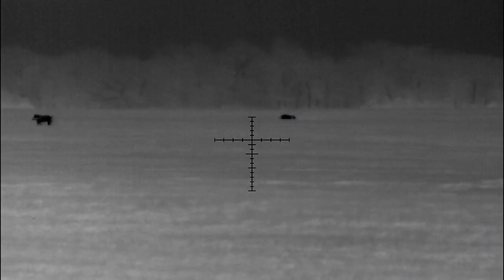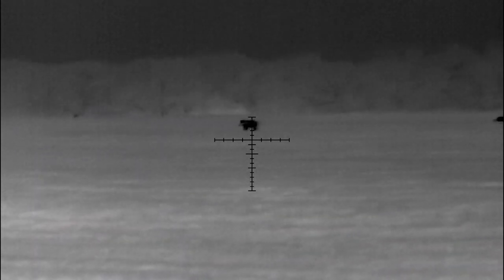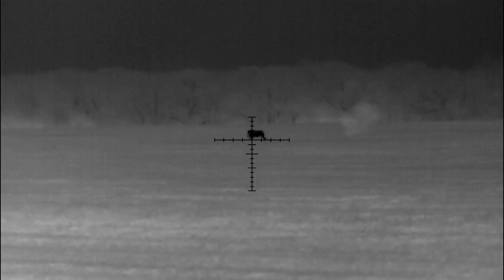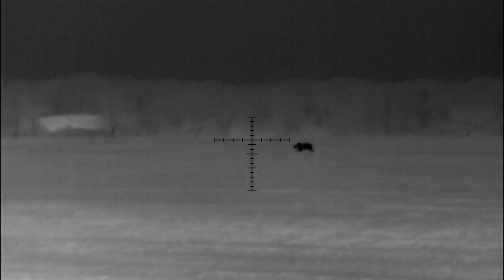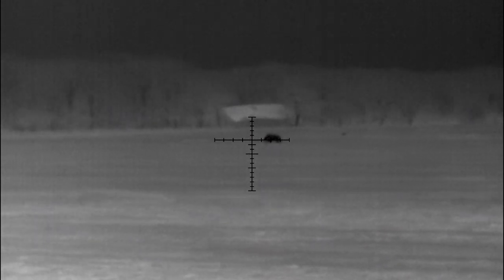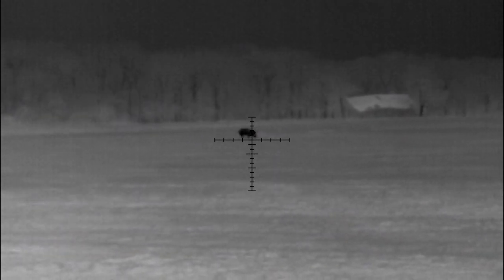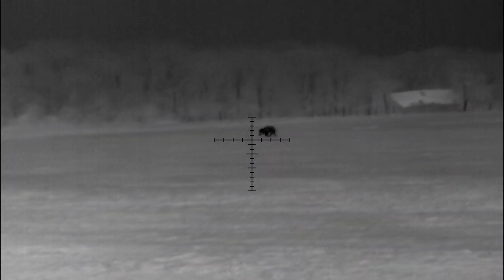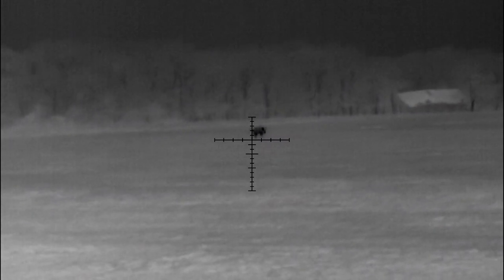I think mine is down there. There's a head. Oh yeah, he's gone down. Come on, come on, buddy, lay down.